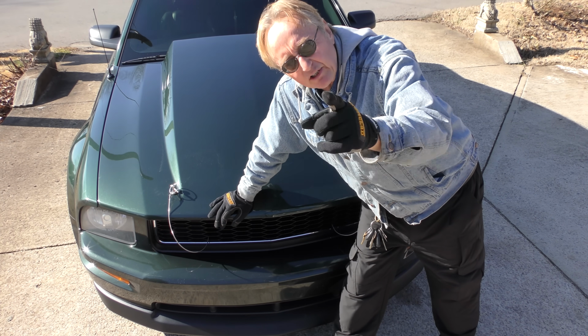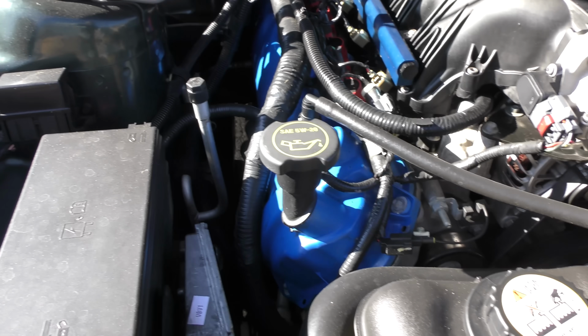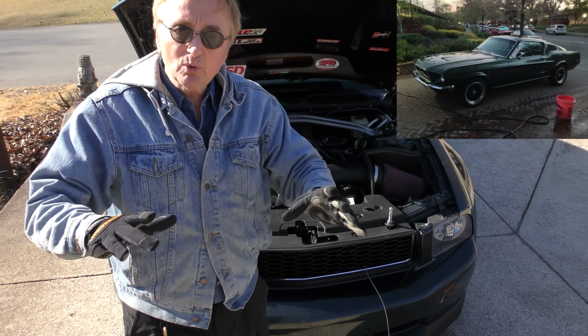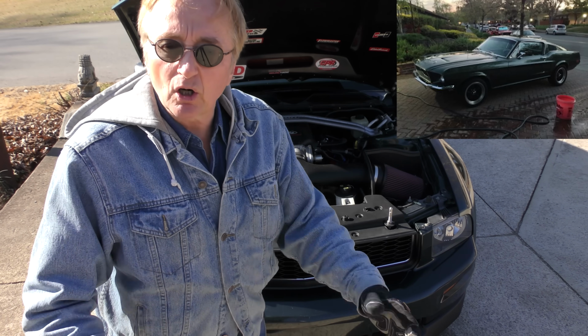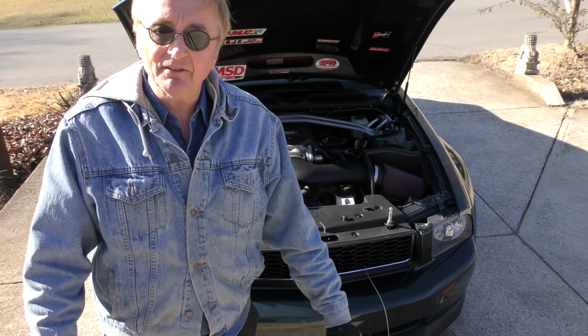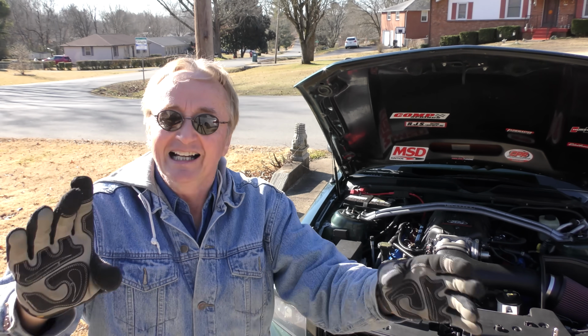We'll look under the hood and explain more. V8 engine puts out about 315 horsepower. As in its name, Bullitt, these engines are relatively bulletproof. Now, the original Bullitt in 1968 only put out 20 more horsepower and it was modified. It put out 335. And strangely enough, if you go down the road here a ways to Henderson, Tennessee, the original Bullitt lives there. Rather ironic.